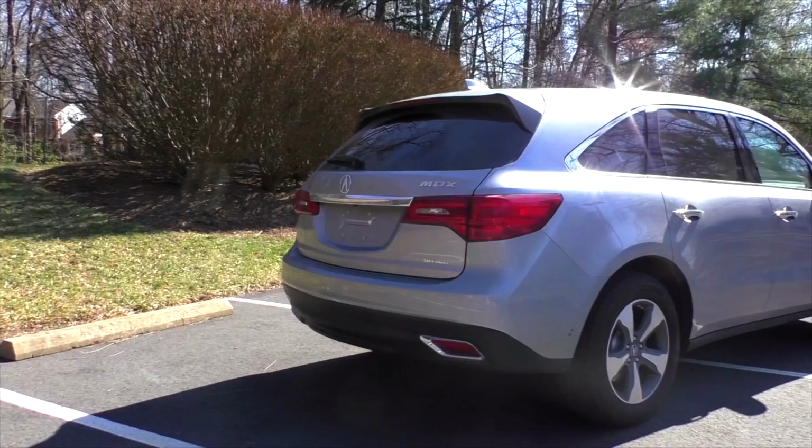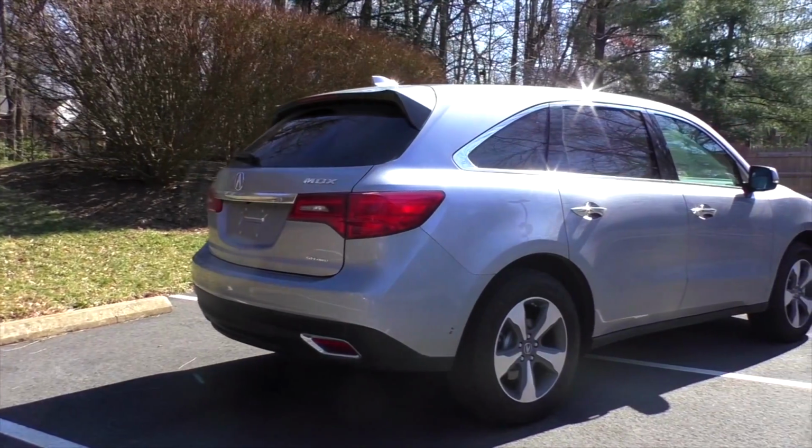Then you move on to the sides, you have your 18-inch alloy wheels, which make the car ride pretty nice. But other than that, the wheels do look a little bit small compared to the overall size of this car, since this car is just so big. The side of this car really doesn't have a whole lot of design elements going on. It kind of looks like your classic SUV, not a whole lot of differentiation going on there.